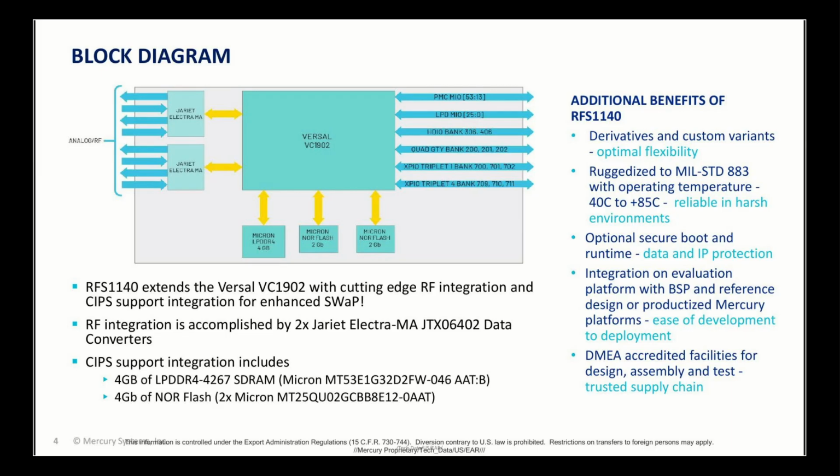So first, we're looking here at a block diagram of the RFS1140. As discussed earlier, it extends the Versal VC1902 with cutting-edge RF integration and SiP support integration for enhanced SWaP. If you're not familiar with the term SiPs, that's the processor subsystem on the Versal. It also implements this RF integration with two of the Jariet ElectroMA JTX06402 devices that Philip was discussing earlier. And the SiP support integration includes onboard LPDDR 4 gigabytes worth and onboard NOR flash 4 gigabits worth. So you could have an implementation that doesn't use external memory if you so choose.